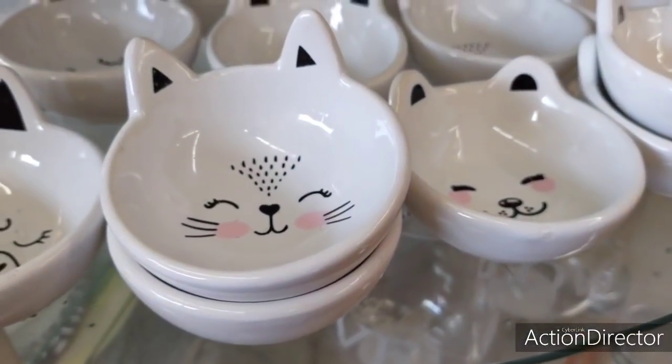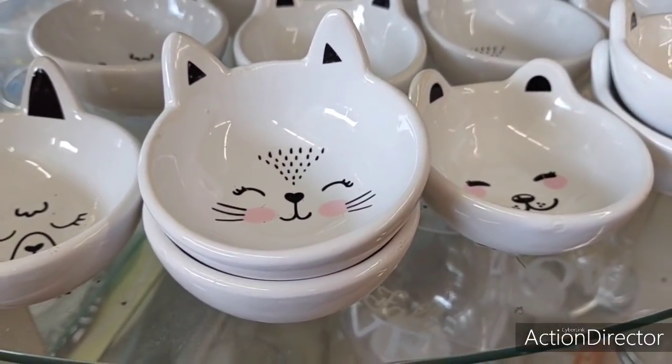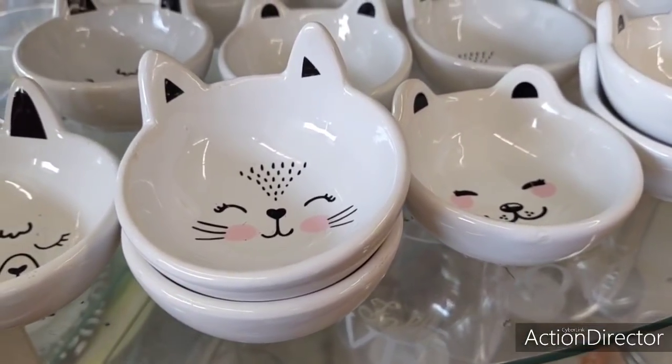Anyways, these are little whatnots. Put eyelashes in, or your little rings, trinkets. Put it by your sink. I don't ever take off my rings, but I know people that do, so perfect.